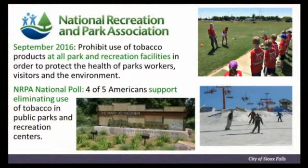Since our last land use committee, the National Recreation and Parks Association released a statement regarding tobacco use in parks. They are advocating prohibiting the use of tobacco products at all parks and recreation facilities in order to protect the health of parks workers, visitors to those parks, and the environment as well. They also did some polling, and 4 out of 5 Americans support eliminating use of tobacco in public parks and recreation centers. So we're really excited about the National Association being supportive of this policy that we're trying to implement here in Sioux Falls.